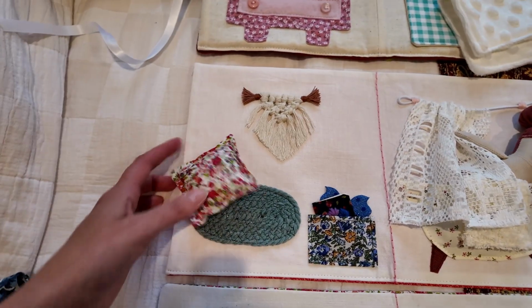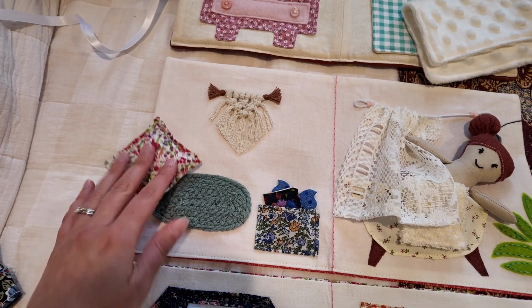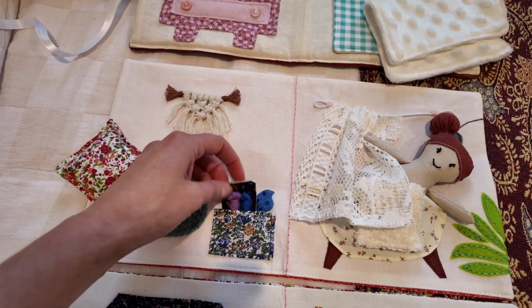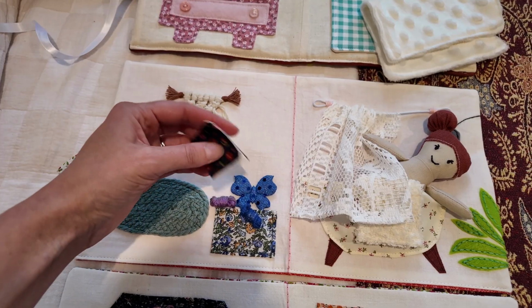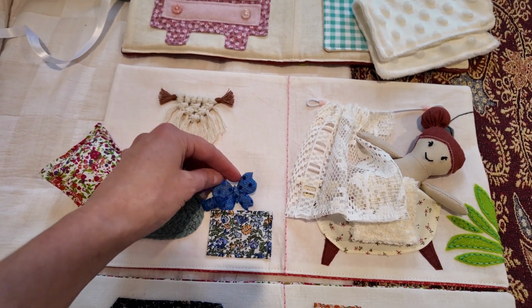Then I made a little cushion. This is kind of like a playroom area, so I put a little cushion, a rug. There's a little book in here. There we go, little journal. There's some balls of wool, so it's kind of like a hobby box, I guess.